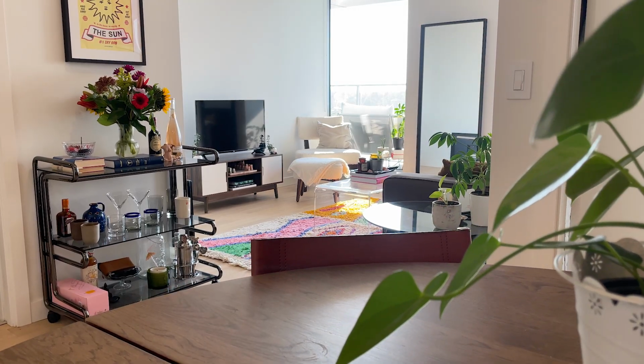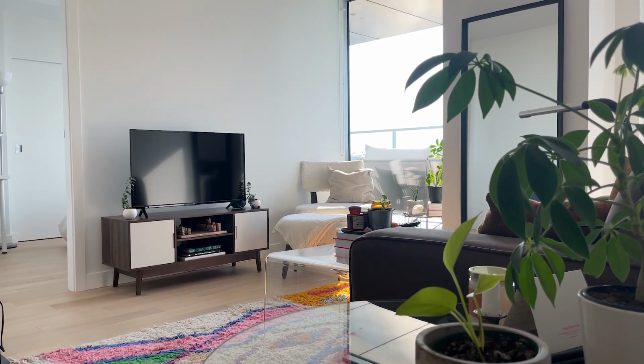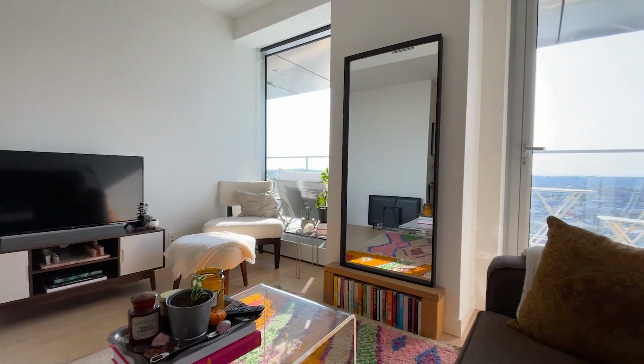Moving into the main living area here, we've got big windows. It looks like 10-foot ceilings, and the balcony just behind it. You know what? I want to go out there right now. It's debatably the most impressive part of this apartment, and the reason why you would want to be 40 floors up. So out onto the balcony right now.